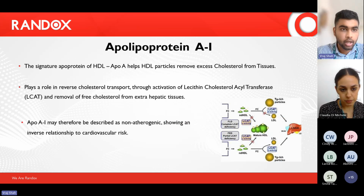So moving on, apolipoprotein A, commonly known as ApoA, is a signature apolipoprotein of the HDL and helps HDL particles remove excess cholesterol from the tissues. It plays a role in reverse cholesterol transport through the activation of the lecithin cholesterol acetyltransferase pathway and the removal of free cholesterol from the extrahepatic tissues.